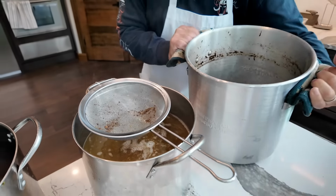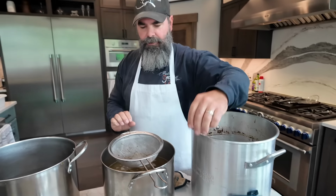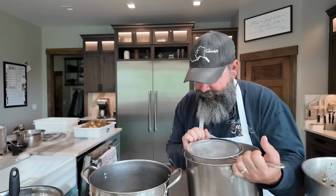And now, transferring of the hot liquid, because my pots aren't big enough.